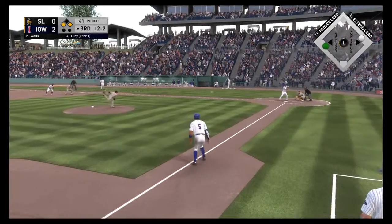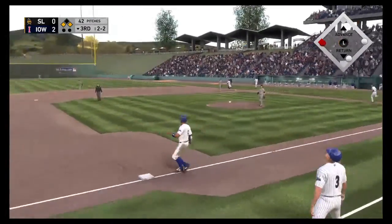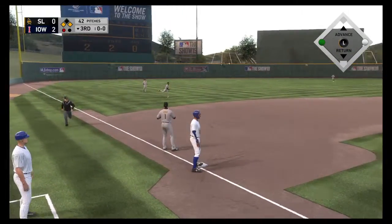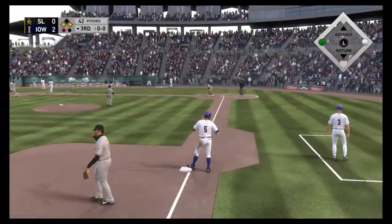Here now, the 2-2. Now a swing, and he gets him to pop it up. Guerrero into shallow left, and he tracks it down. Nice play for the first out.